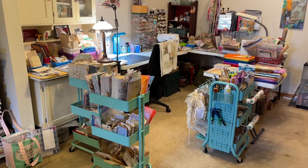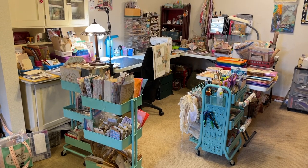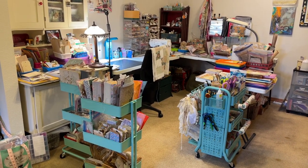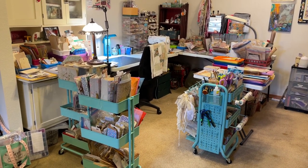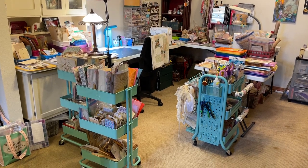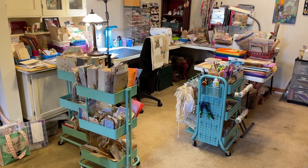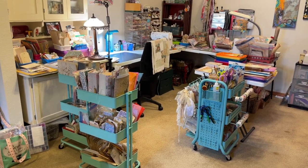I had viewers that have requested an arm's length sort of craft room tour, like what do I have right around me and accessible and that sort of thing. So what you see on your camera right now is what we're going to look at. I've also had requests for the rolling carts. It's sort of one and the same. Those are right there handy. So let's just get started.